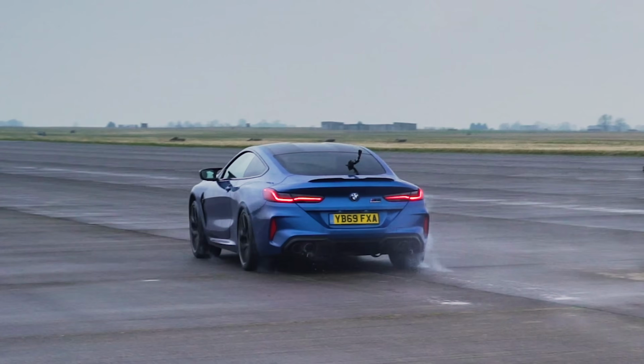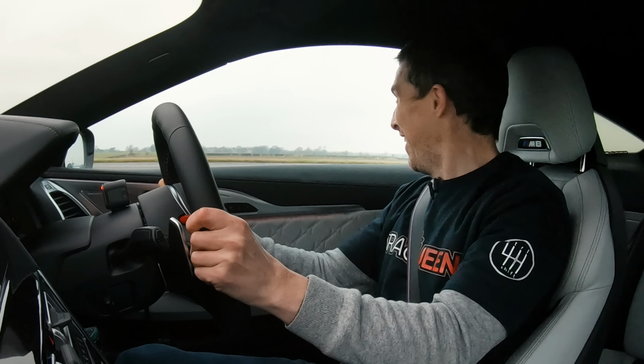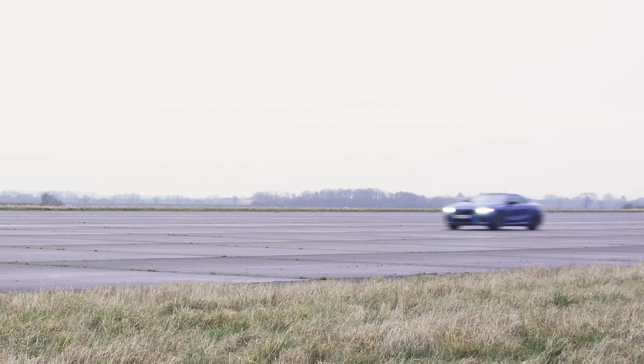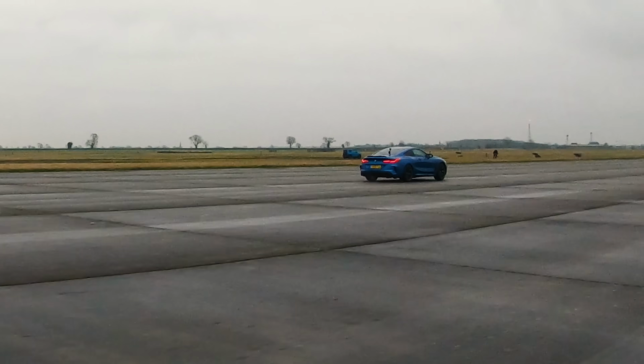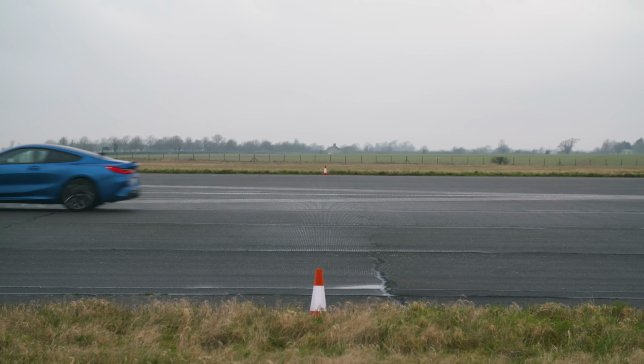Gosh, whoa. It's going a bit sideways. Oh. Matt's disappeared. This is over so quick. He was destroyed, utterly destroyed.